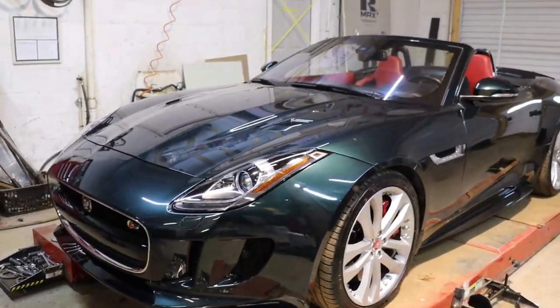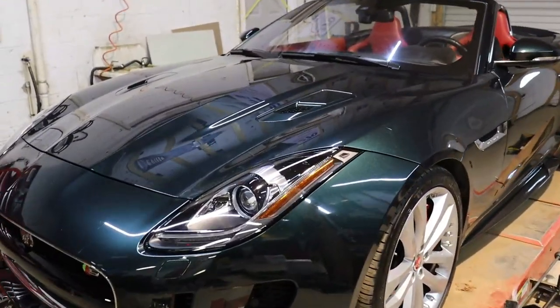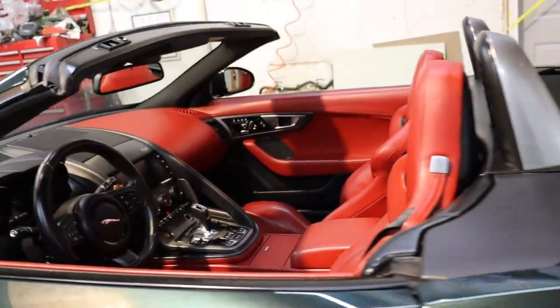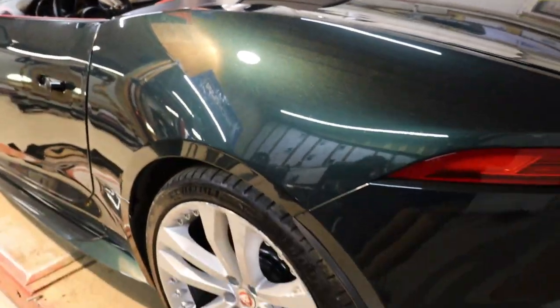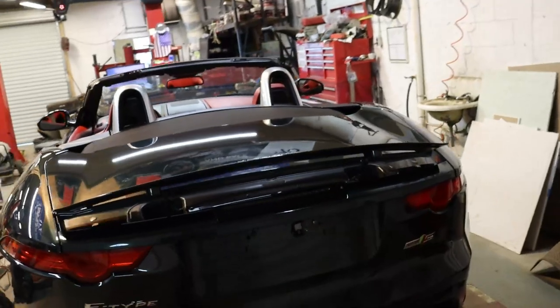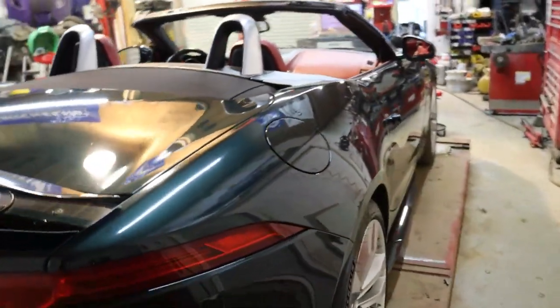All right, looking good, all washed up. I was able to get it inside and actually do the interior. So the interior looks great, but right now we're worried about the alignment, make sure our tire pressure is good, then we can actually hit the road and feel what close to 500 horsepower supercharged all-wheel drive will feel like.